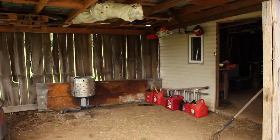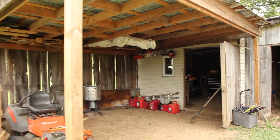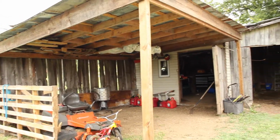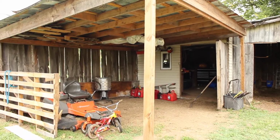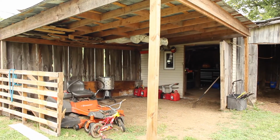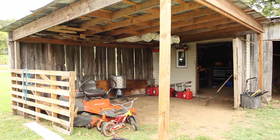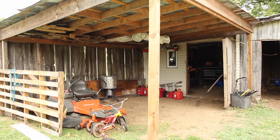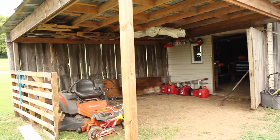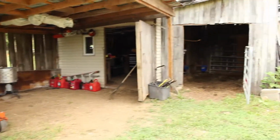But this part here that's covered, I'm gonna try not to step in poop. This is the newest addition. We did this addition this past spring, and we did this because we needed more covered space for our four-wheeler, which is currently being worked on, and our mower and stuff like that. And we're actually planning on using this space for milking.